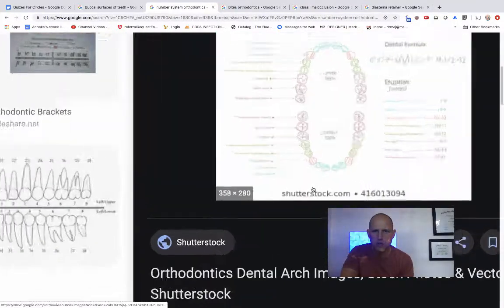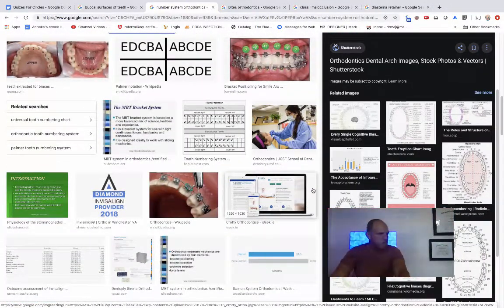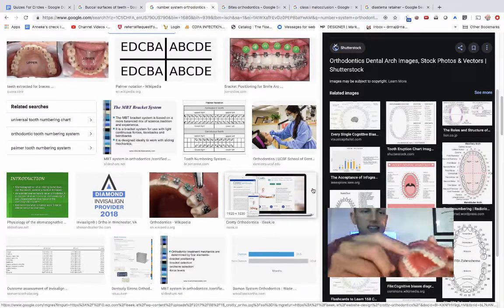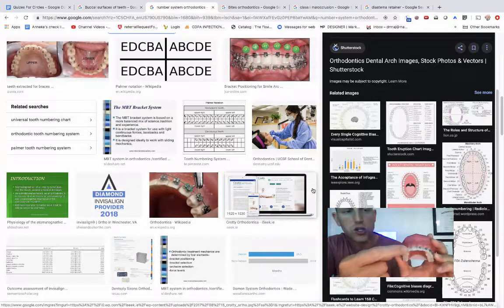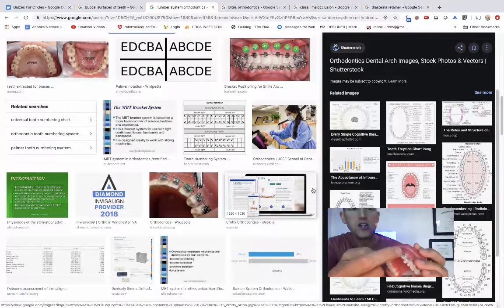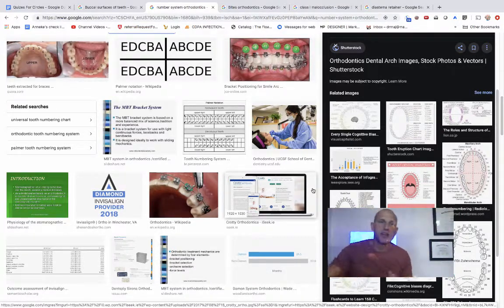Types of human teeth. Let me go grab a typodont. So here we go. So this is the front teeth like this. You have 1, 2, 3, 4, 5, 6, 7. On this side, 1, 2, 3, 4, 5, 6, 7. So it's the upper left, 1 through 7, upper right, 1 through 7, and on the bottom, it'd be lower right, 1 through 7, and lower left, 1 through 7.